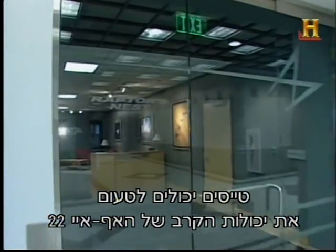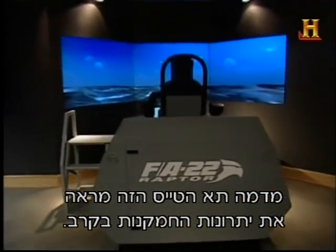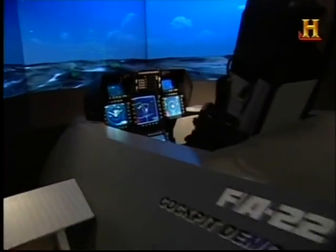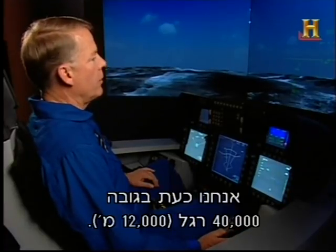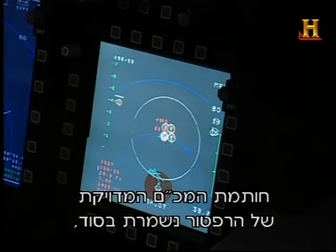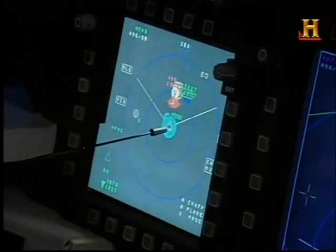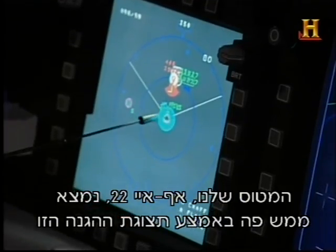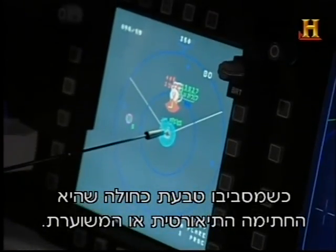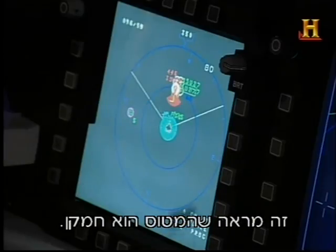Pilots can get a taste of the F/A-22's combat prowess here at the Raptor's nest. This cockpit demonstrator shows the advantages of stealth technology in combat. We're going to fly a practice mission here to give you an idea of what the F/A-22 is capable of doing. We're at 40,000 feet right now. The Raptor's exact radar signature is classified, so the display features a notional or approximate range. We've got the own ship, the F/A-22, right here in the middle of this defensive display with this blue notional signature ring around it. That indicates that the airplane is a stealthy airplane.